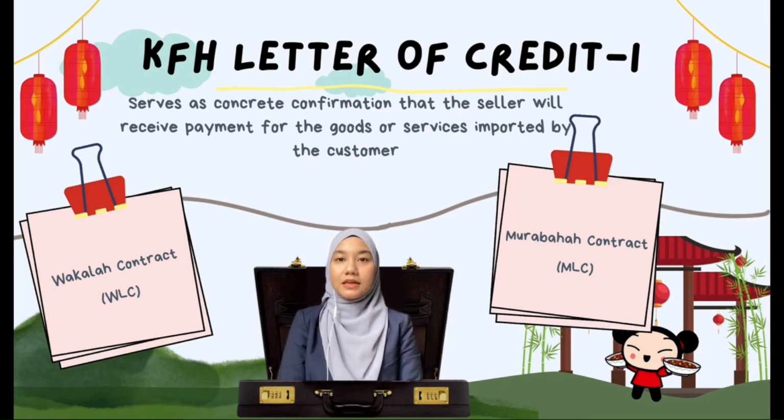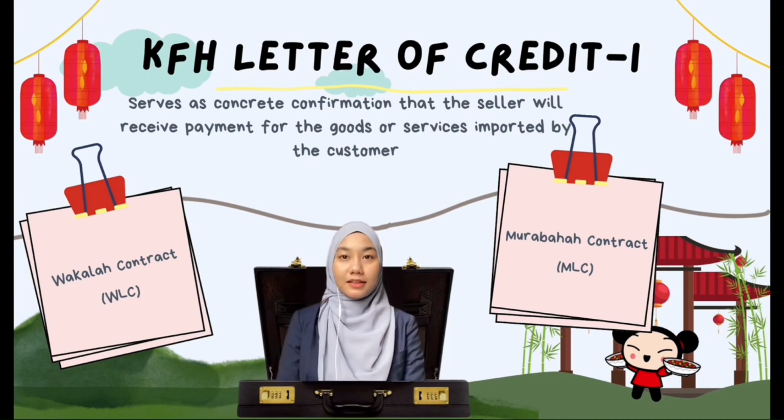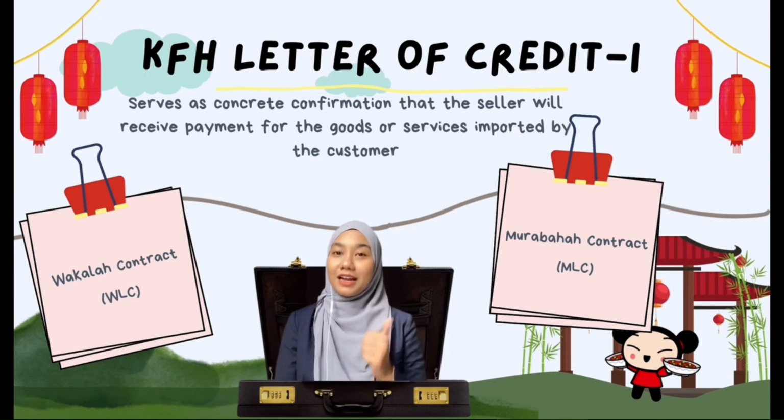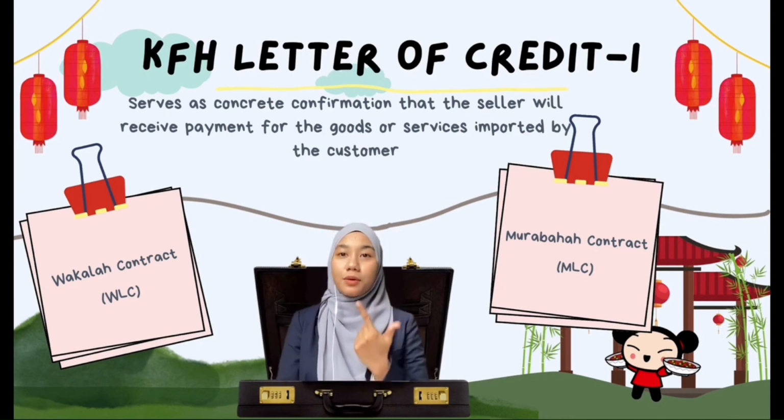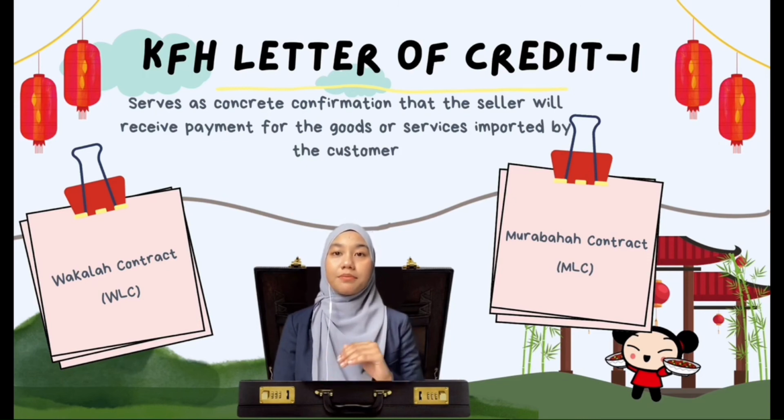Generally speaking, the required documents in this product are the standard LC application form, a pro forma invoice, or purchase order. The KFH letter of credit can be issued under two Sharia contracts, namely the Wakalah contract and Murabaha contract. When the applicants obtain all the shipping documents, they will instruct KFH Malaysia to debit their current account for settlement and payment to the supplier under the Wakalah principle.